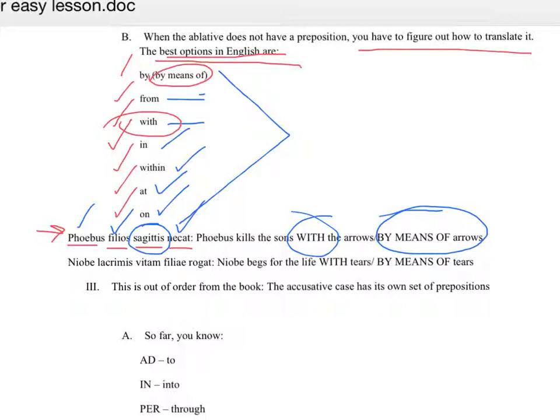Here's another example. Niobe begs the life, or for the life, of her children, and here's the word in the ablative, lacrimus. Niobe lacrimus vitam filii rogat. Niobe begs for the life of the children, or of the sons, with tears, or by means of tears. In both of these examples, with or by means of is the best option to translate the sentence.